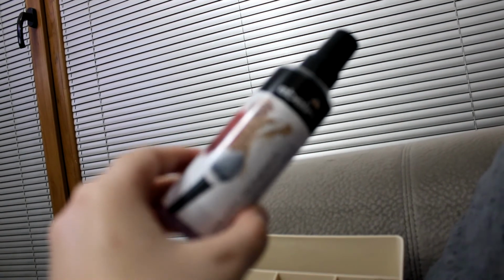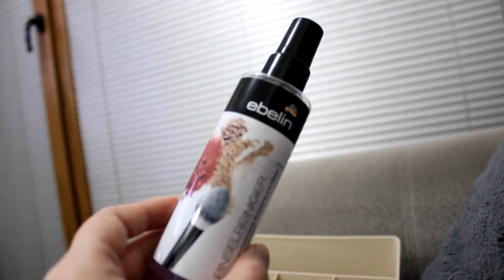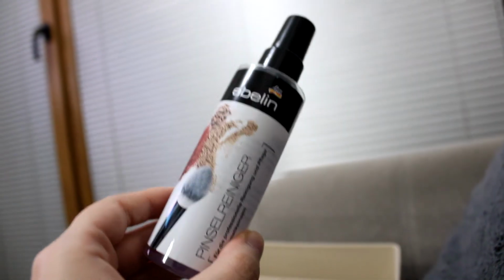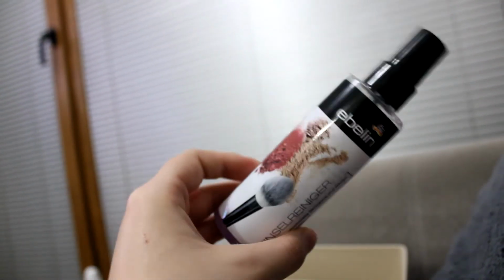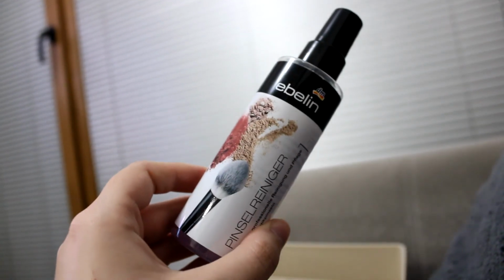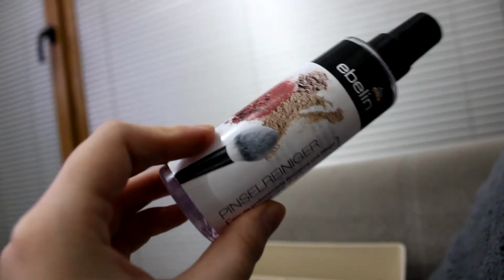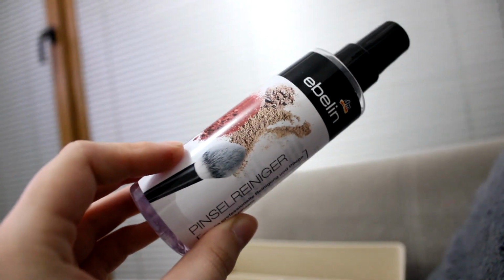And for cleaning my brushes, I use this thing over here. My brushes are just cleaned, so that's why they're not here. They're just air drying next to my sink. But this is by Ebelin. It is basically a makeup brush cleaner, specifically made for makeup brushes, and I really do recommend buying one of those if you have sensitive skin, because these really clean your brushes very, very well, more than your average soap can clean them.